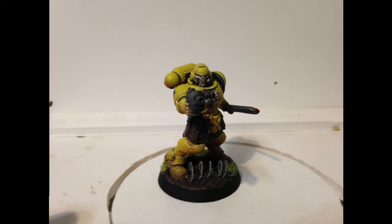He and I have several discussions on time and what it really takes to paint a model. The Primus Marine you see in front of you is one he painted up in the Imperial Fists color scheme on his Twitch channel. He did it from base coat color all the way to done on his live stream, and I believe it took him somewhere around 4 to 6 hours, give or take, for this one model.